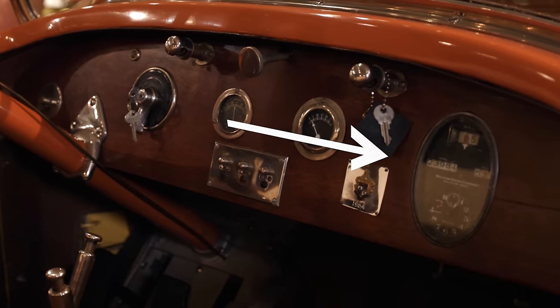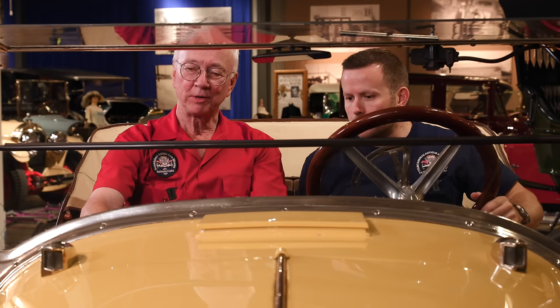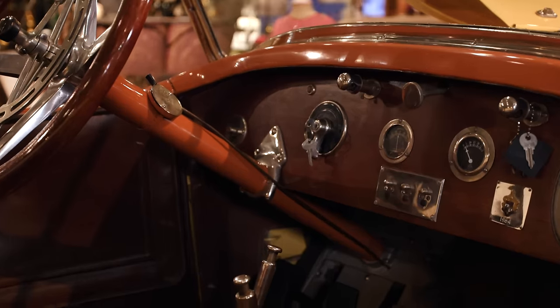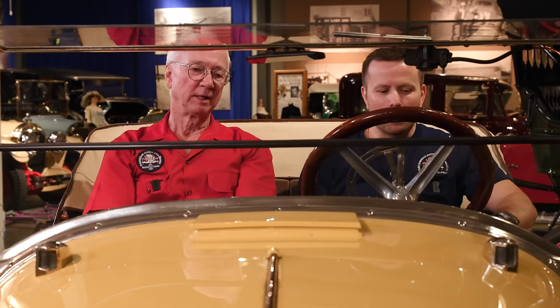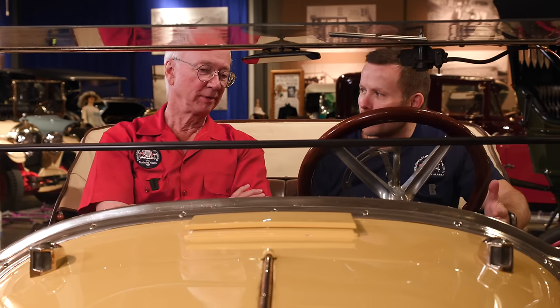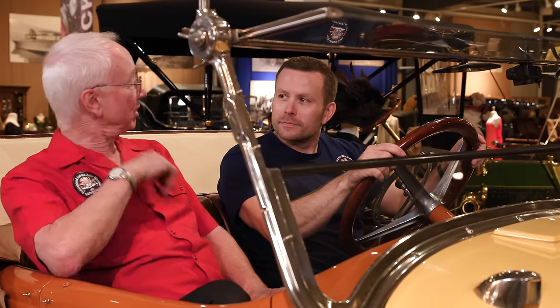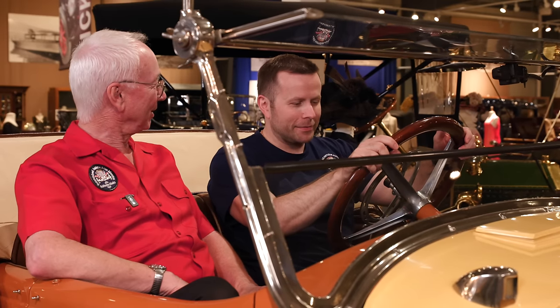This is an instrument built by the Waltham Watch Company. It's clock, odometer, speedometer, and trip odometer. Very nice, and I do see where the key goes, and then this must be a starter button. Exactly, the starter button's over there. So push to start wasn't a new phenomenon. No. That actually existed back in the 1920s. But it is quite a driving experience, and on that note, how would you like to drive it? That would blow my mind. Are you serious? Well, why don't we? Let's do it. Okay.